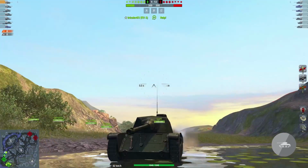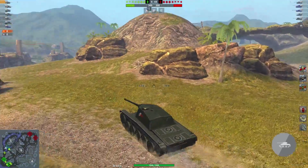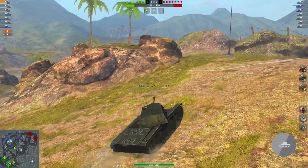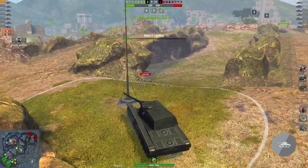A tank too fast for a medium, a tank too heavy for a light, a tank too unique to ignore, a Pinnacle. Ladies and gentlemen, I am Neil and this is my review of AMX CDC.